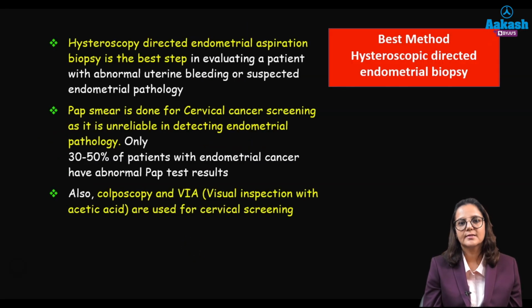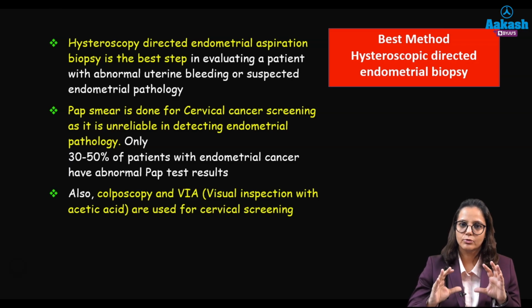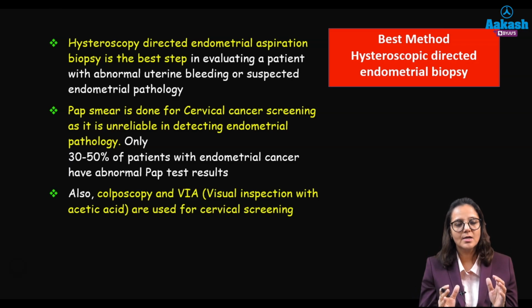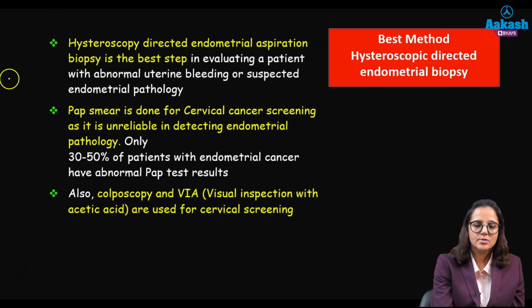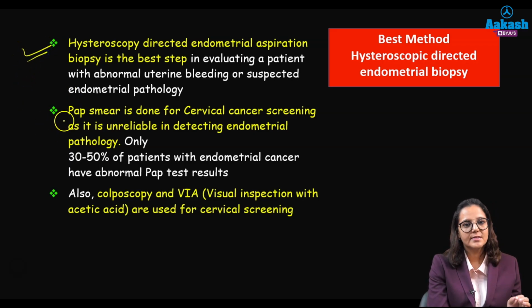Remember one basic thing, that the best method to evaluate endometrial cancer is a hysteroscopic directed biopsy. So the hysteroscope is basically like a telescope which goes inside the uterus. You're able to see the entire uterine wall and you are able to take a biopsy sample from any suspicious area. So hysteroscopic directed endometrial biopsy is the best step. If it is not present, then you have to take a sample from the endometrium. So any endometrium sampling will be the second step. Pap smear is not done for evaluation of endometrial carcinoma and it is only done for cervical cancer screening.